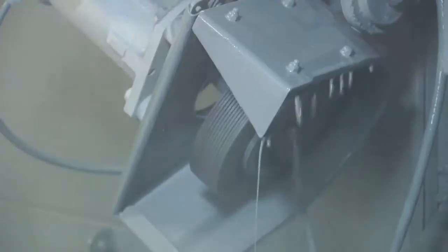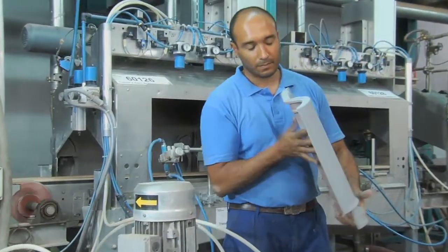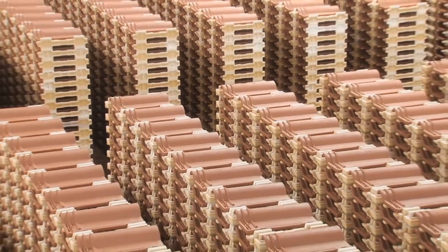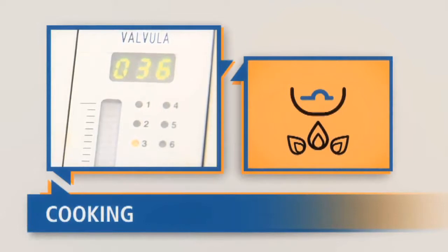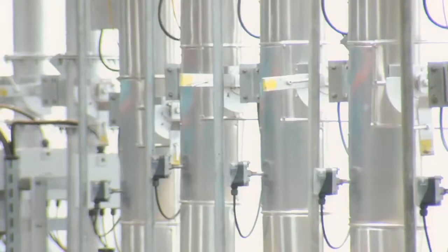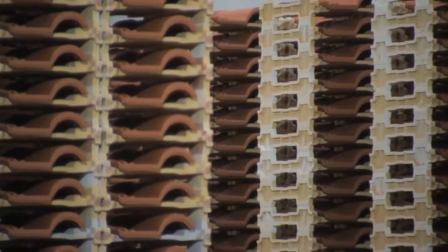When they emerge, the tiles are diverted towards the slip line and selected visually one by one before being piled onto individual heat-resistant cassettes in the shape of an H, which is why they are known as H cassettes. The firing process using the H-cassette system is fully automated with a tunnel kiln that reaches temperatures in excess of 1000 degrees centigrade.